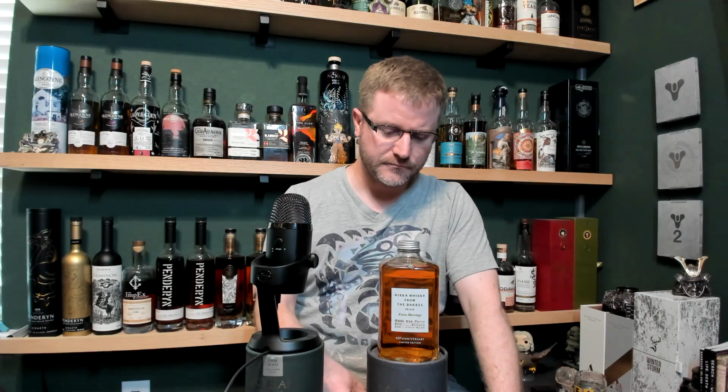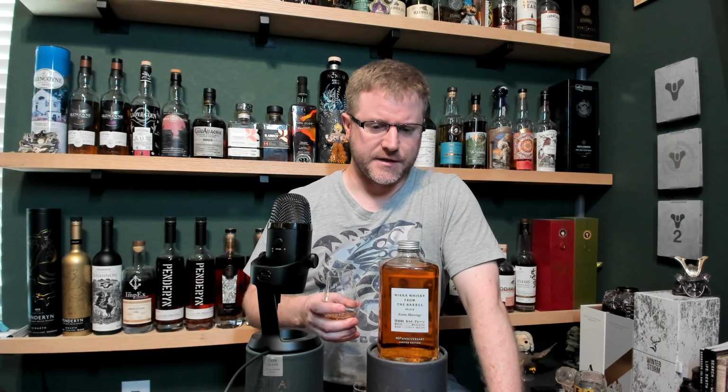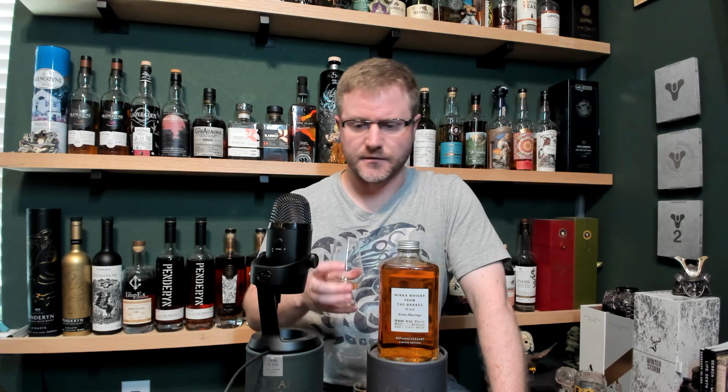But I want to say I got this one for $75, $80 US. So not too bad. Not super happy with the 500 milliliter bottle, but it is what it is. And based on the price of a lot of other Japanese whiskey, it's not too bad of a deal.